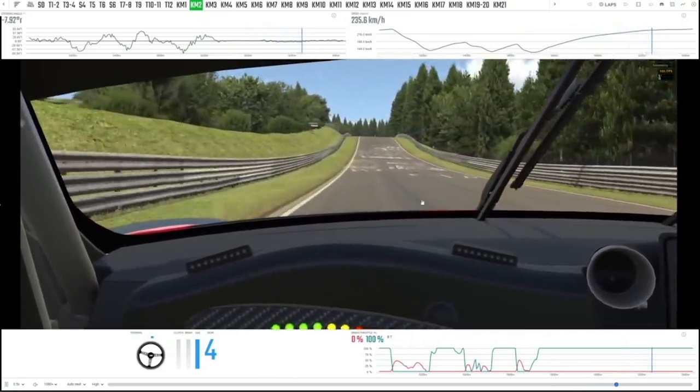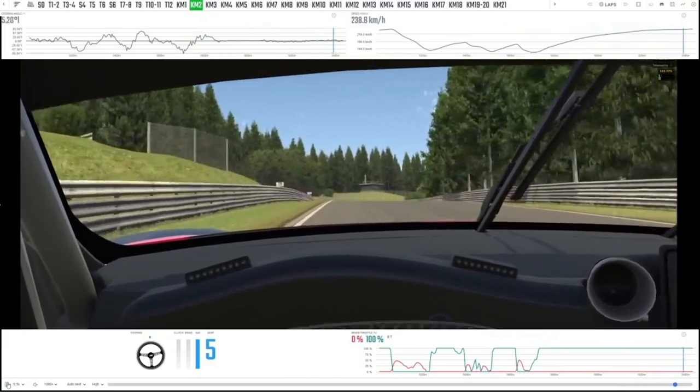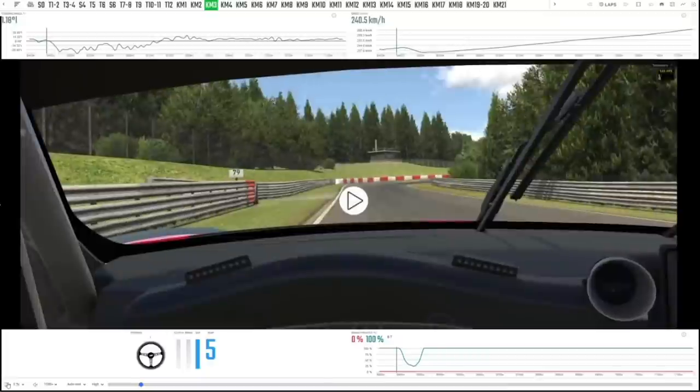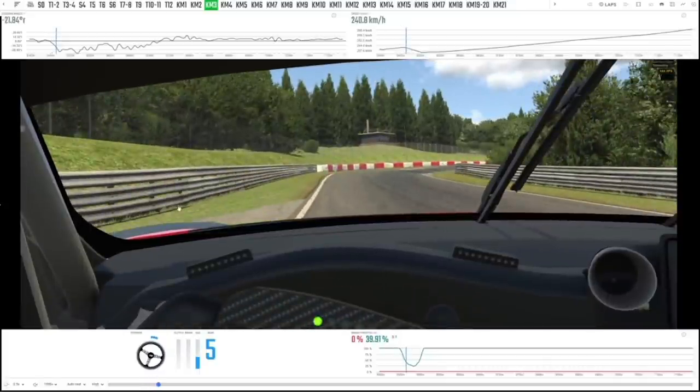Relatively simple section, but it requires a lot of confidence. You want to keep it flat out here, obviously, as we go up the hill. And now, right before the first apex, all you have to do, no brakes, as you can see. Big drop on the throttle. It was probably too much. I would like to be at 50%, ideally. And I drop the throttle the moment I start turning in, so it has to be simultaneous.